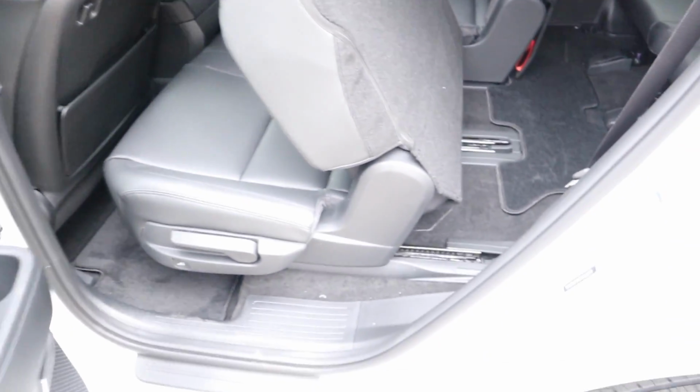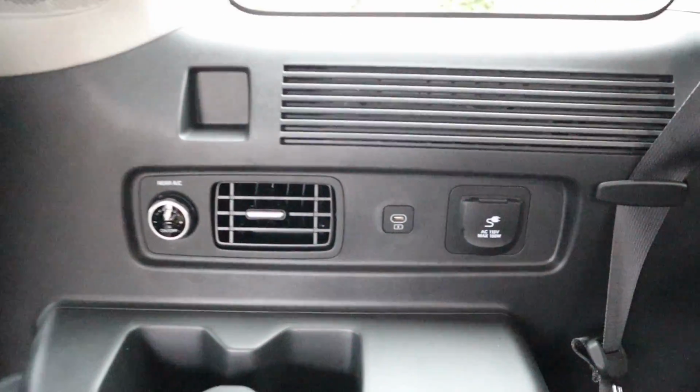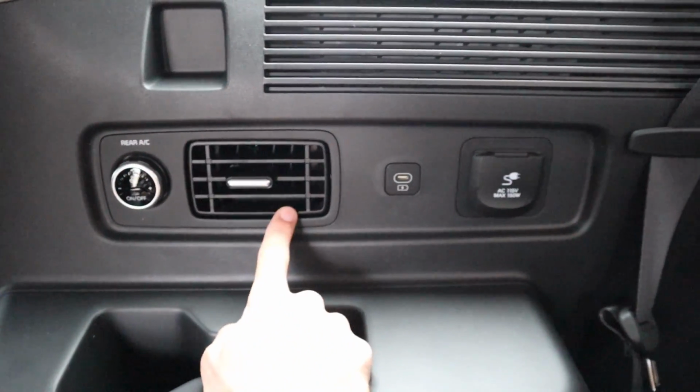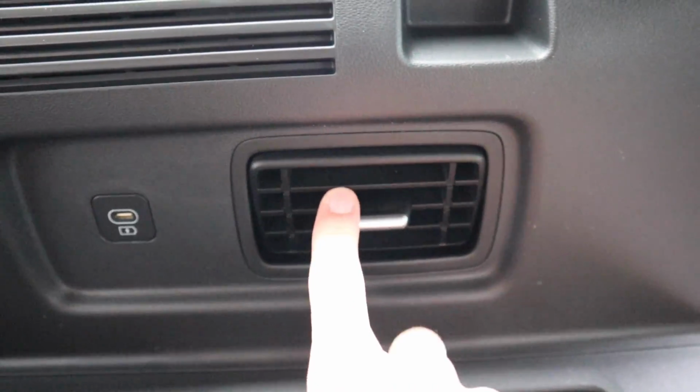Of course, you can use that button there if you are in the third row. That is going to slide it forwards, where now at 5'10", I can hop into the back. So check this out. Over on the passenger side, there's climate adjustments for your temperature, as well as an air vent, some auxiliaries. And then over on the driver's side, you have an auxiliary and an adjustable vent.